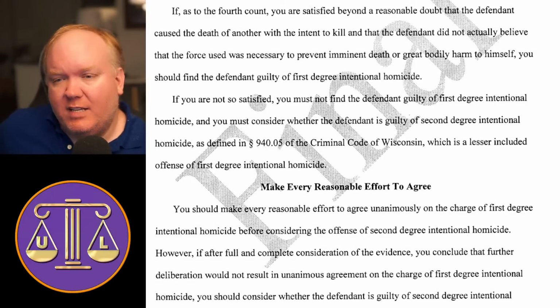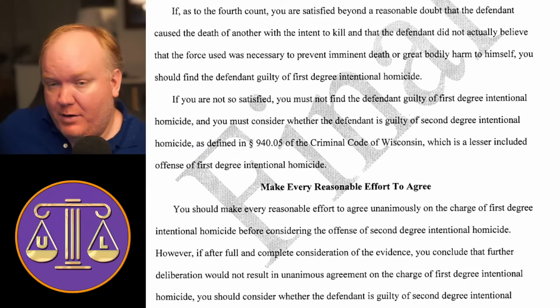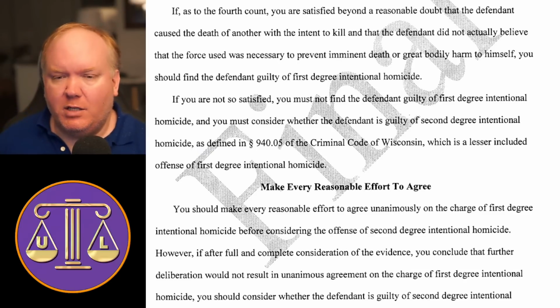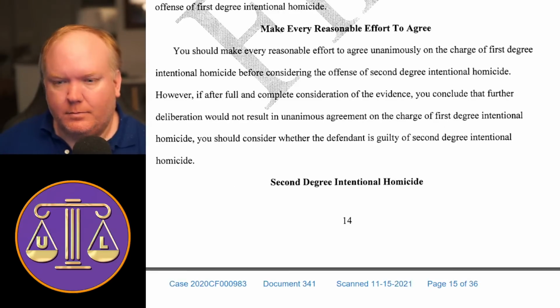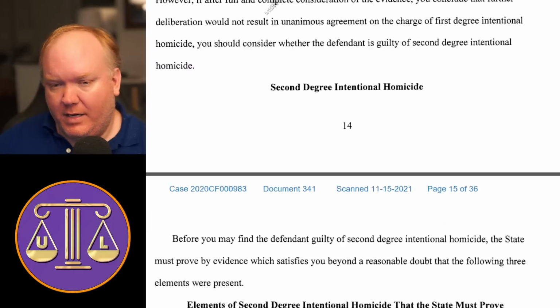As to the fourth count, if you're satisfied beyond reasonable doubt that the defendant caused the death of another with intent to kill, and the defendant did not actually believe the force was necessary to prevent imminent death or grievous bodily harm, you should find the defendant guilty of first-degree intentional homicide. If you're not so satisfied, you must find the defendant not guilty of first-degree intentional homicide, and you must consider whether the defendant is guilty of second-degree intentional homicide, which is a lesser included. You should make every reasonable effort to agree unanimously on the first charge of first-degree homicide before considering the offense of second degree. However, if after full and complete consideration of the evidence you conclude that further deliberation would not result in unanimous agreement on the charge of first degree, you should consider whether they're guilty of second degree.